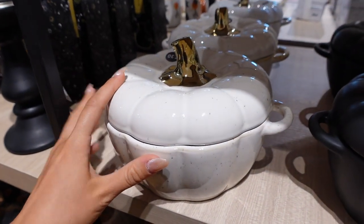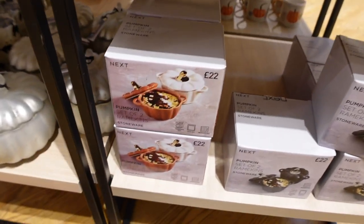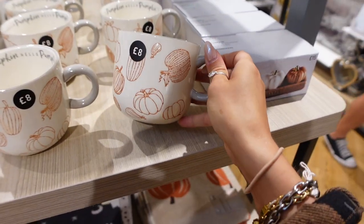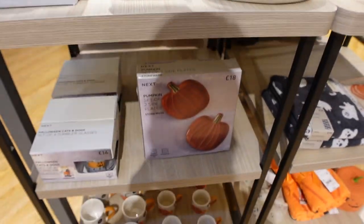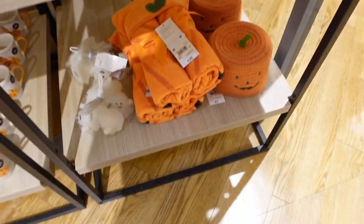Okay, so Next have these ones. I've already got this one. I do want that, but I feel like that's a bit excessive. But how cute, they've got little teapots and then little ramekins and stuff and all the candles. And then I actually wanted these last year, but they'd sold out, but they have them back again and they're so cute. And then there's little ghost glasses. Oh, there's so many things. Oh my God, there's so many things. They've got hand towels for the bathroom.